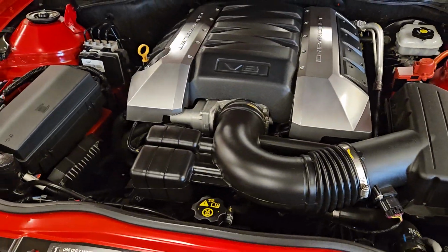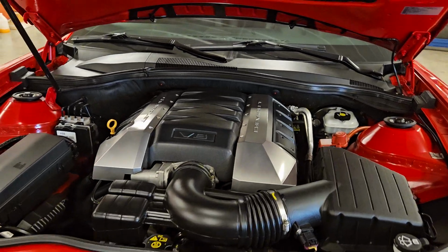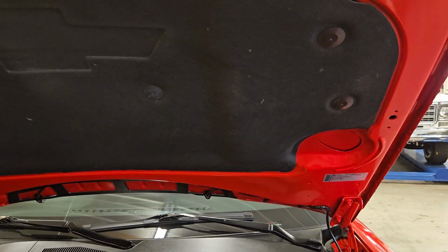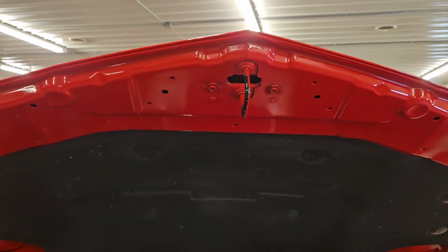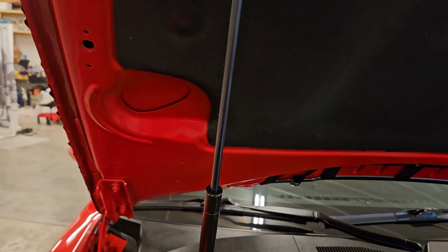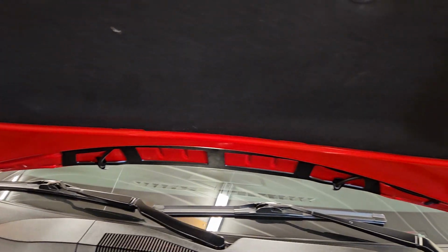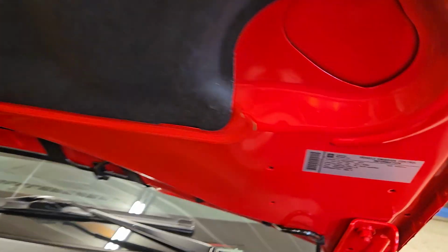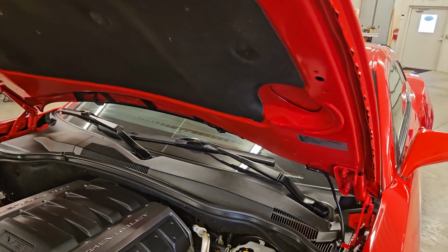No modifications. That was actually the main reason I wanted to do the video, is just to show folks that this car is stock. It does have a Hurst shifter in it, but it does have a Hurst equipped badge on the back. And my understanding is that these cars could indeed be equipped from the factory with a Hurst shifter. So that's something to keep in mind as well.